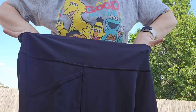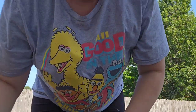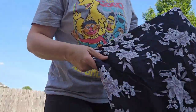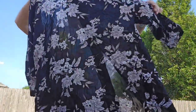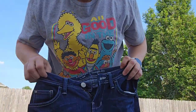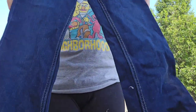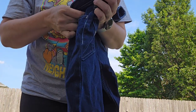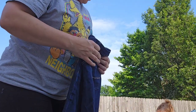These are just some Old Navy active pants. I think they'll fit me. If not, somebody might want them. Spiritual Gangsta, one size. It's a little kimono type thing. I got these Lee straight leg. See, told you not to get up there. They are size 2s. You okay, Booba? Okay.